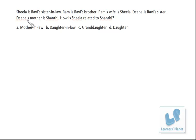Okay, here's the question from blood relation. Sheila is Ravi's sister-in-law. So that means Sheila is Ravi's brother's wife. So here's Ravi, his brother and his wife, that is Sheila. Ram is Ravi's brother, so this brother is actually Ram, and Ram's wife is Sheila. Deepa is Ravi's sister, so here it is Deepa, and Deepa's mother is Shanti. So precisely Shanti is mother of Deepa, Ravi and Ram.